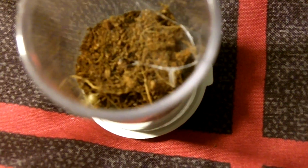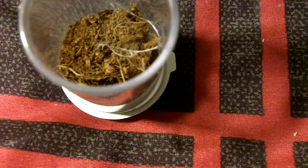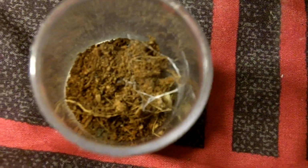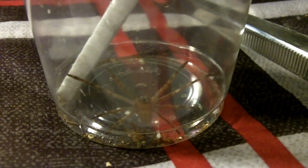Here's the other maculata. Let's see if you can go 2 for 2. Ambush. There's number 2. Alright, this should be an interesting spider to feed. Look at us go. I think this one's hungry.